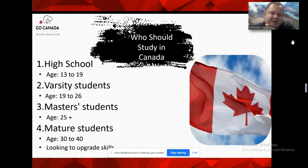That is probably the number one mistake people make in their study visa application. They just submit their police clearance letter, they just submit their medicals, they just submit some bank statements, and that's it. You have to make the case as to why you are leaving your home country and why you are coming to Canada to take this program.